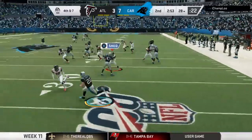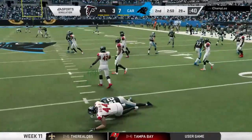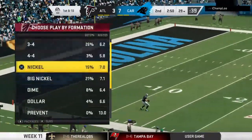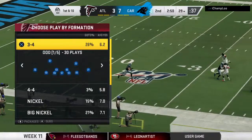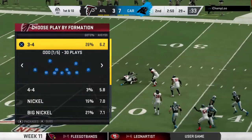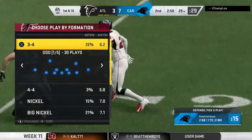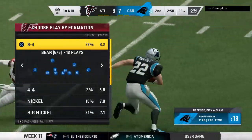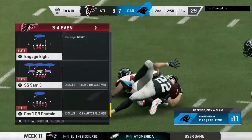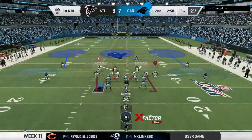This is taken at about the 14. Nice job bringing that one back. 14 on the return. And the Panthers will take over now, 1st and 10 at their own 29-yard line. The Panthers out there and ready to begin their next drive.